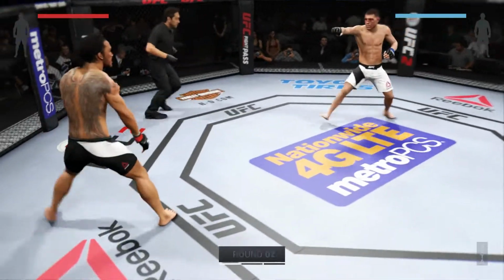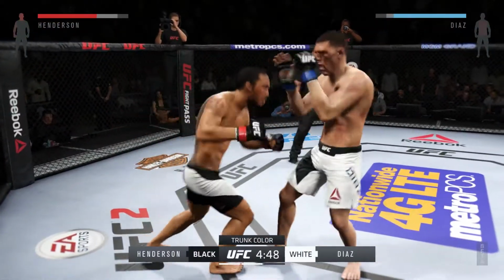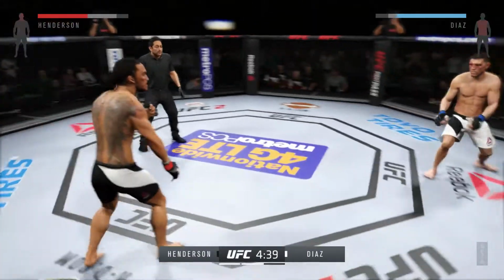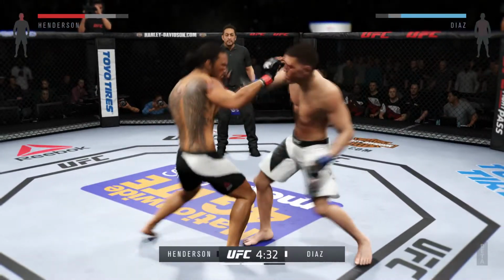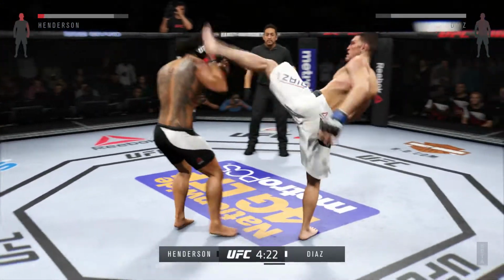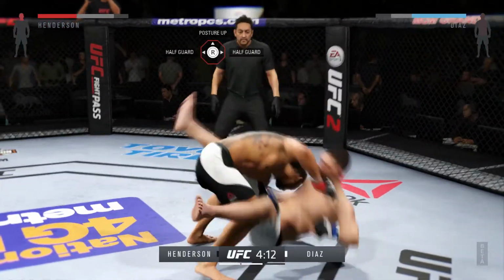Round 2. Vicious shot to the body. Body kick, look at that. He landed a huge uppercut. Combination. Oh, what an exchange. Takedown.